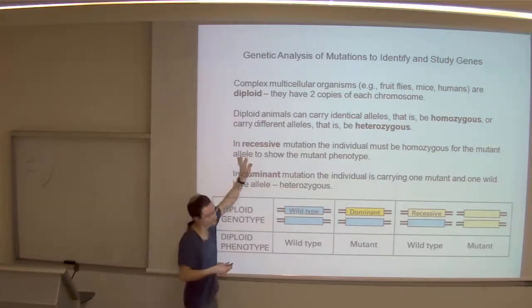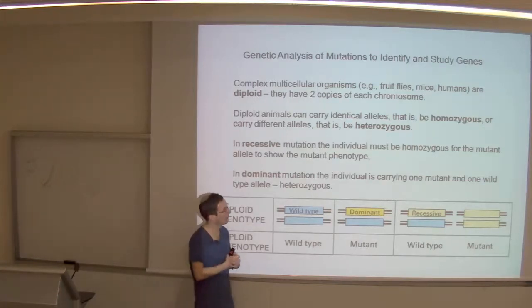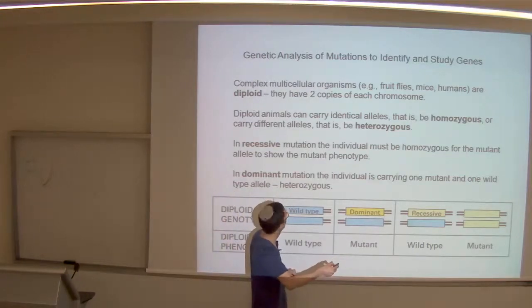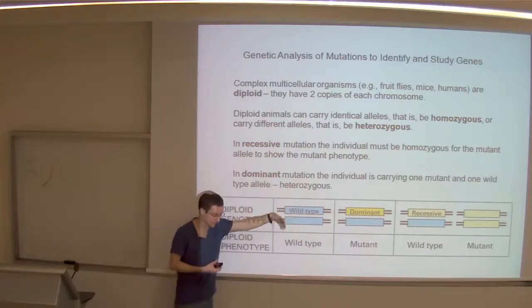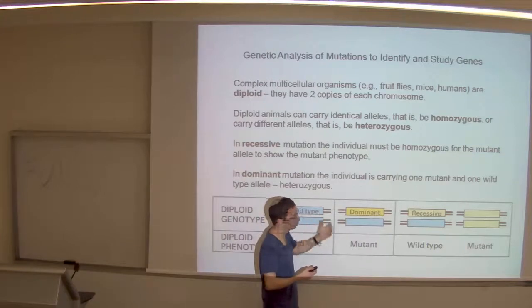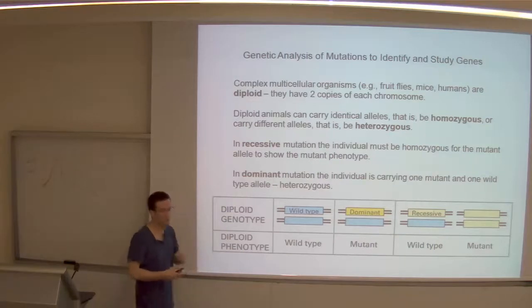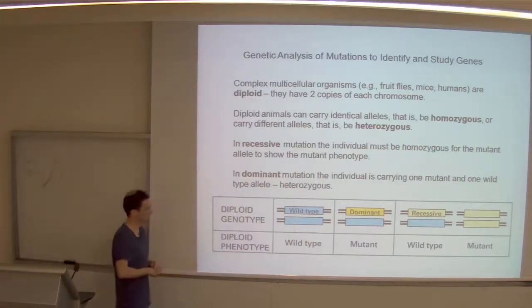A recessive mutation would be manifested at the level of the phenotype only when you have two copies of the mutation, only when you are homozygous for the mutation. Dominant mutations would be manifested at the phenotypic level, the organism level, even when you have just one copy of the mutant. It's sufficient to have one mutated copy to see some phenotypic effect. If that's the case, that's a dominant mutation. And that's the case where you are heterozygous for the mutation.